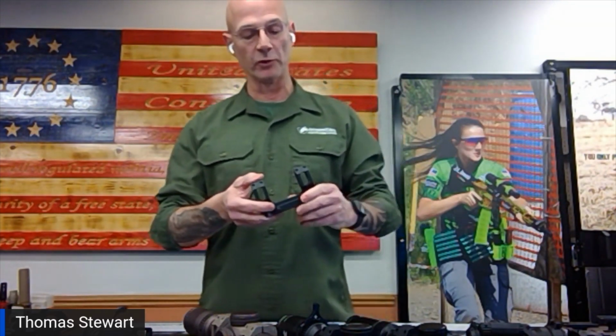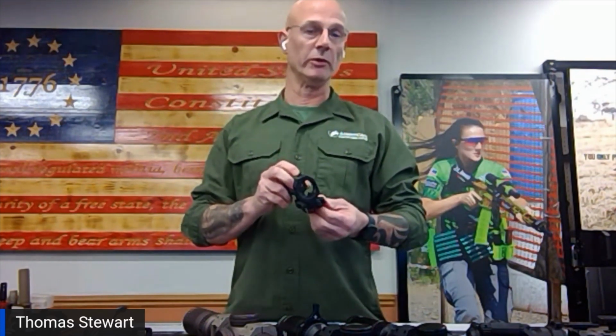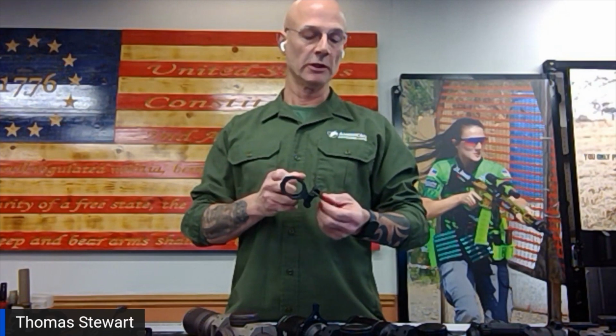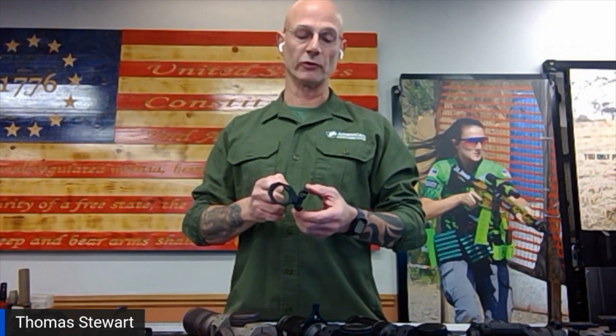So it does have some advantages with that. It does add a touch more weight to it. Some people actually do use the QD function. Me, I personally don't use the QD function on them. I'm not popping my optics on and off very often at all. But it is an option there if you wanted to do that. But I do still use the QD due to the fact that it's either on there or it's off.